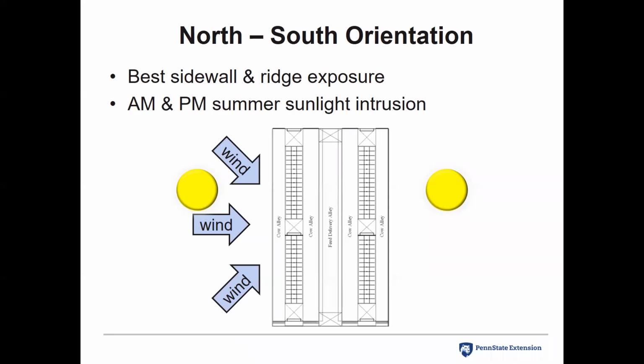But as far as the sun, which we're concerned about during hot weather, it's rising in the east. I think it still does up here.